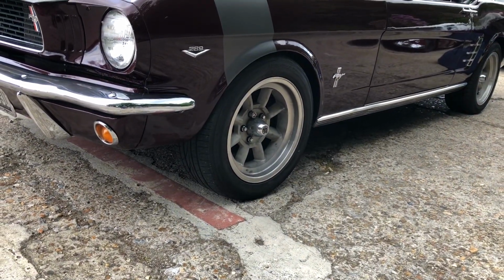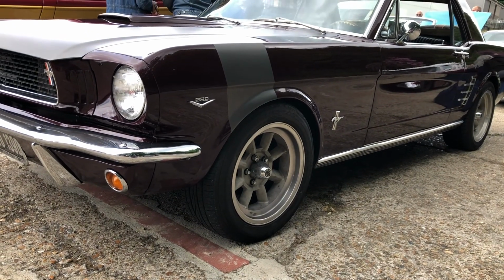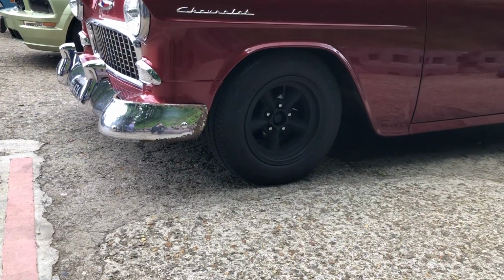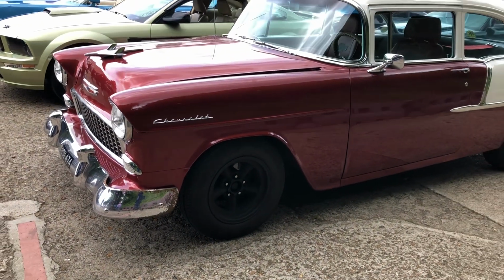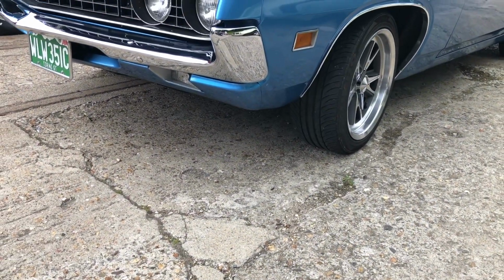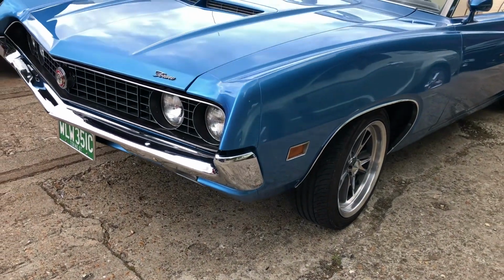A 289 Mustang, also on a D plate, 66. Why so many of these cars on D plates and C plates? And I think this one is a Chevy Bel Air from the late 50s. And another C plated one, what, 65 Ford Torino.